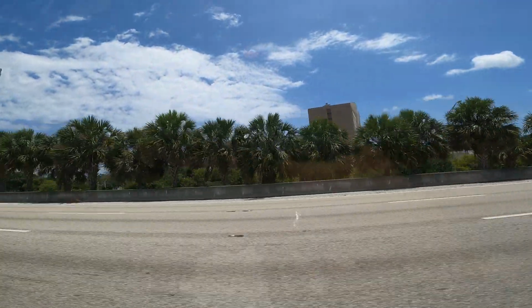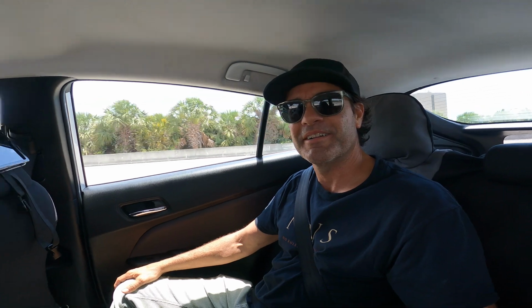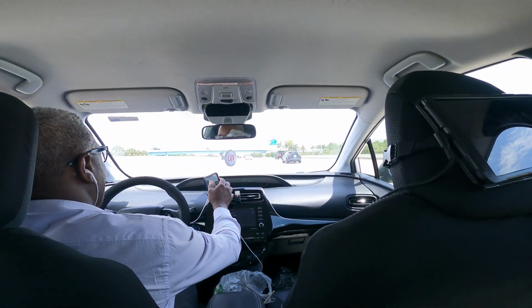Okay, this trip starts now. I'm in the Uber on the way to the marina, and weather looks good. It's a little cloudy outside. Boy, did I feel that Florida heat when I walked out of the airport. But we're on our way.